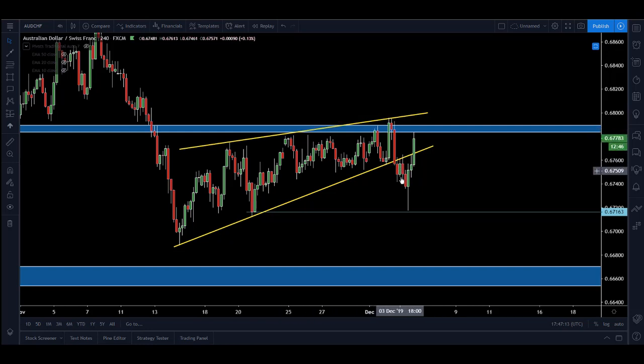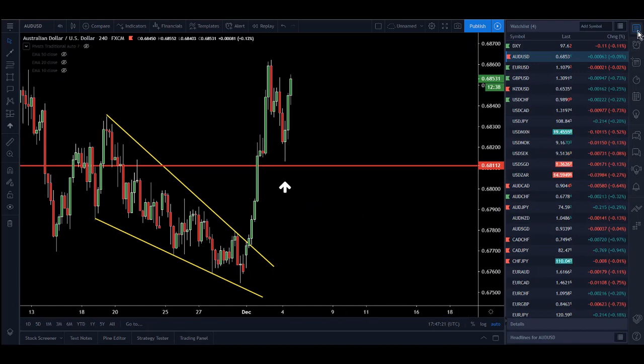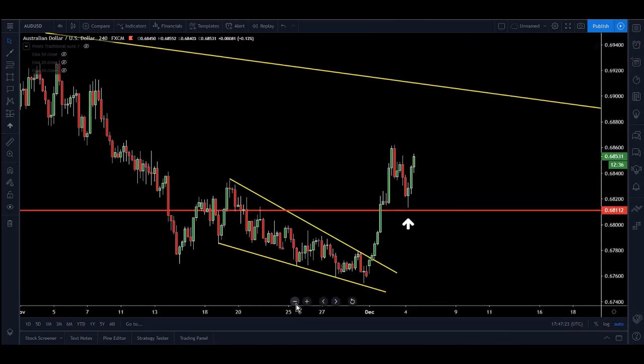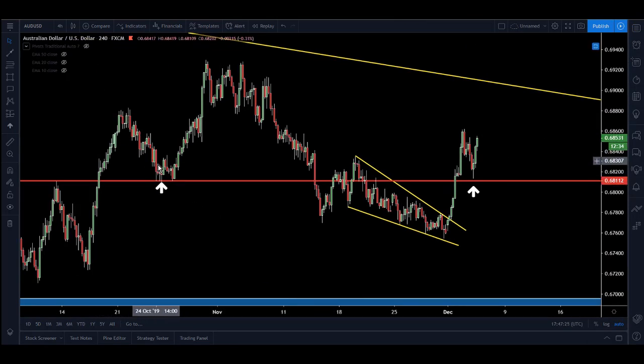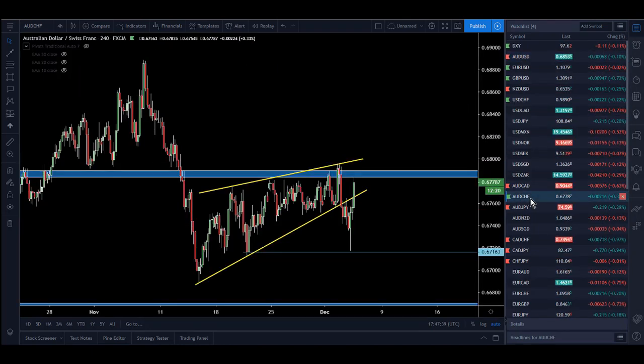We were in profit. Price came down to this level here and started to turn around. It also coincided with this level here on Aussie dollar, where price had previously found support. Here we've broken out of this descending wedge, broke out, pulled back, come back into the same area here and found buyers. So we could see what was happening, and this was moving pretty quickly actually.